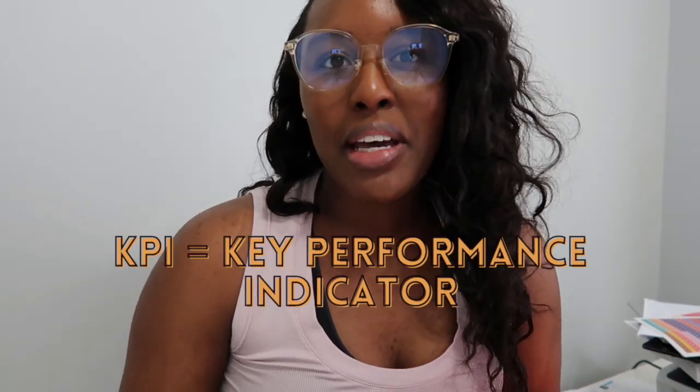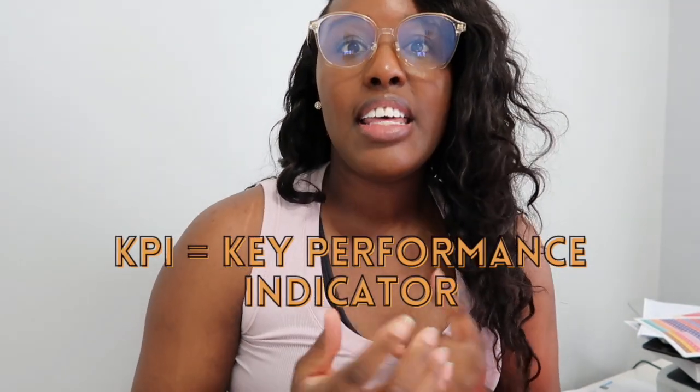And so the 3 activities that I always do is, number 1, my numbers. I call it my numbers, but really these are my KPIs, my key performance indicators. These are the stats that I have deemed most important and most profitable for my business. And I like to keep track of these numbers just to see how things are going.